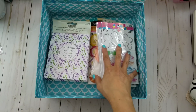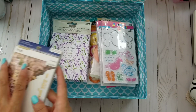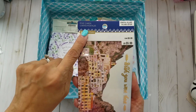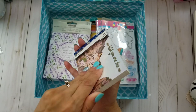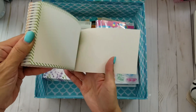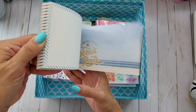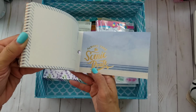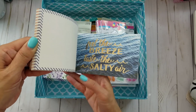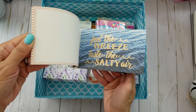So I did get that. And then my probably best find is this one. This is from the Coastal Village, and this was all gone practically. There was maybe one big paper left. Because again, I'm loving these postcards. Ciao Bella. This one says, I love that it's gold foiled, so you can definitely use this for shakers. Feel the breeze, so I can definitely use this for my summer projects.